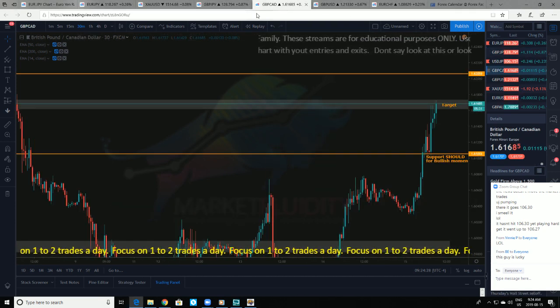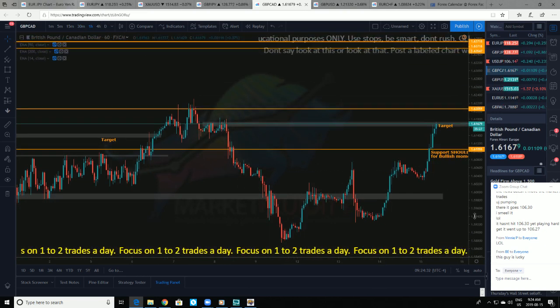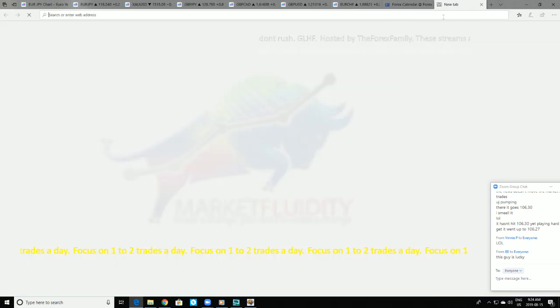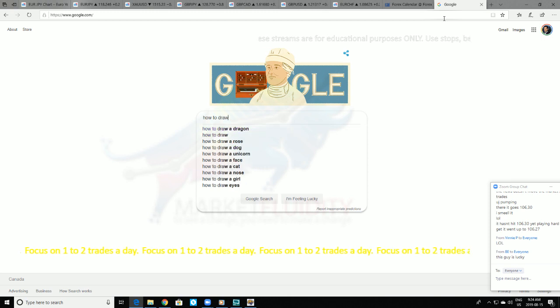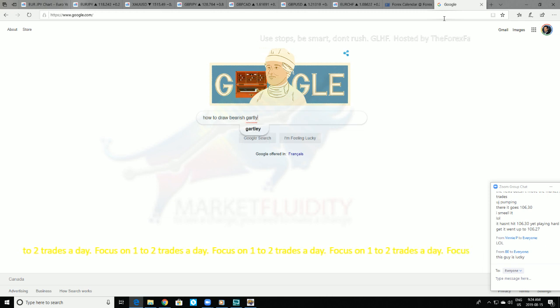Let's take a look at this bearish Gartley pattern here. How do you draw this bearish Gartley pattern? Oh, I guess I don't know how to draw the bearish Gartley pattern. How to draw bearish. Kevin Rollins, did you talk about this, Raja?